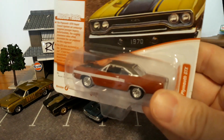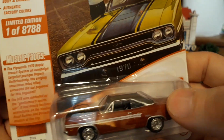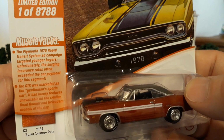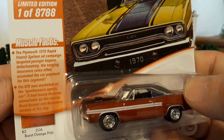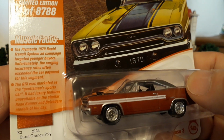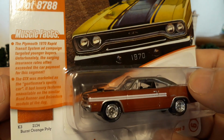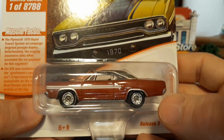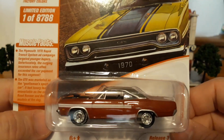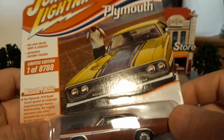What do you think about the GTX, Ethan? Yeah, GTX. So this is done in a burnt orange poly. I almost thought this was a maroon, but this is in the Plymouth 1970 Rapid Transit System ad campaign targeted younger buyers. Unfortunately, the surging insurance rates often exceeded the car payment for this segment. The GTX was marketed as the gentleman's sports car. It had luxury features unavailable on the similar Roadrunner and Belvedere models of the day. So anyways, I guess the only difference between your Satellite, your GTX and Roadrunner is just trim and engine options. But I think on the GTX and Roadrunners you could get the same engines, just the GTX had a little bit more luxury with the options they offered.